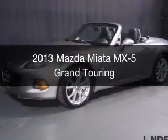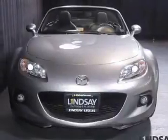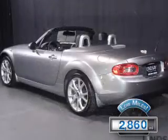This could be the vehicle you're looking for. Zoom Zoom. Powered by rear-wheel drive, a 2-liter four-cylinder engine, and a 6-speed automatic transmission. With fewer than 3,000 miles, this vehicle is like new.